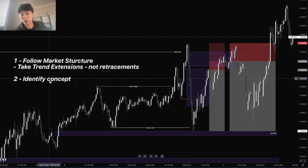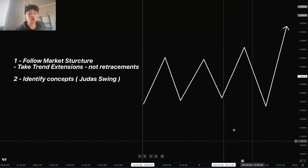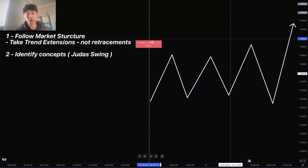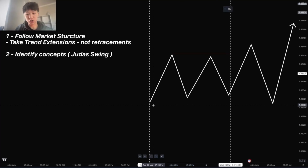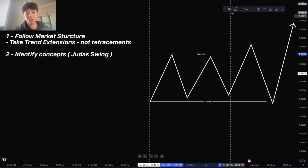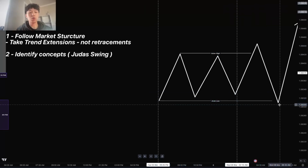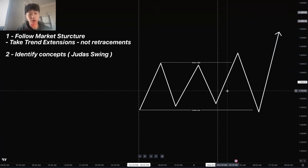Number two, identify concepts. So you can clearly see right here we have a Judas swing. So what is a Judas swing? Well, if you look at this range right here, inside of these boxes, pretend that this is Asian session. And if we draw out liquidity, we have Asian session high right here, and we have the Asian session low right here. So if price comes up and takes out the Asian high, and then takes out the Asian low, that's called a bullish Judas swing, and you should take a long in the opposite direction.